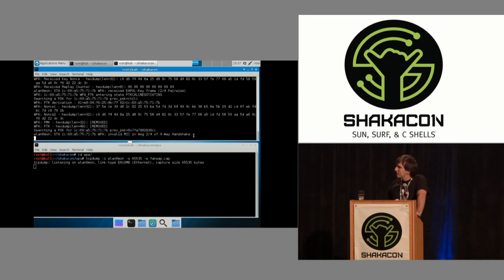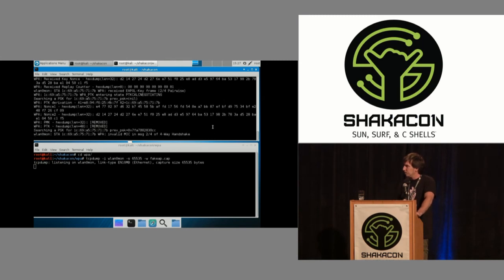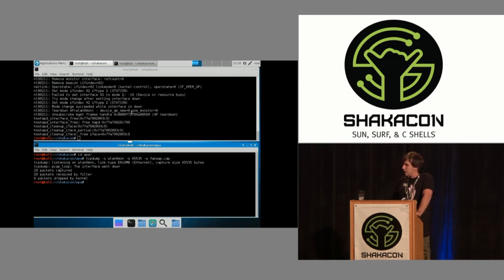So as you can see, there is the invalid MIC in message 2 out of 4 of the four-way handshake. So we have the half handshake, and it is captured. It is in the capture file. It tries to negotiate again and again because the passphrase wasn't working, because it's different. But still we have different half handshakes. We have the packet capture.